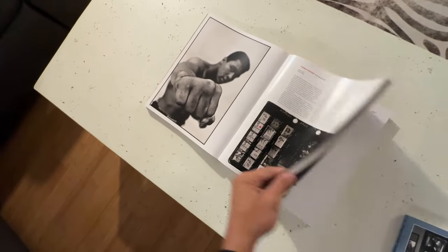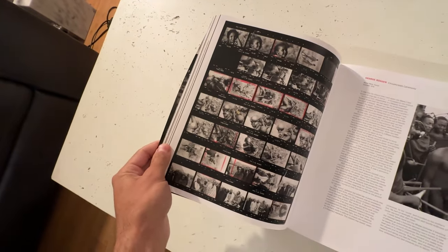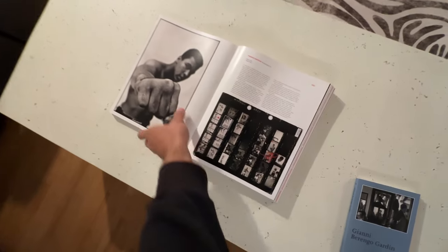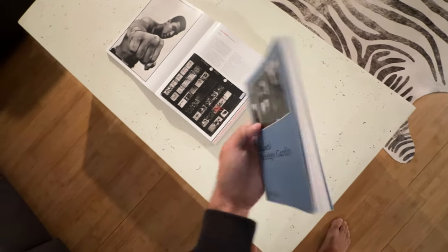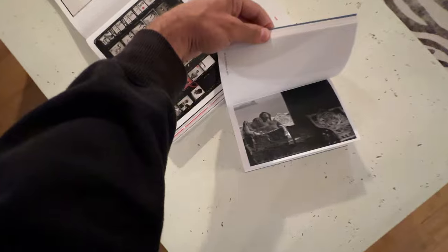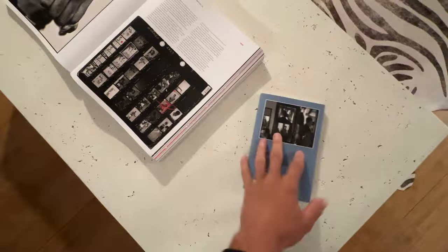Here we have the Magnum contact sheets, which I think is a really great resource to see how the photographer managed to capture the moment, and you can learn a bit more about the behind the scenes. It's a really good book. This is one of my more recent ones, Gianni Berengo Gardin. This is a really great Italian photographer, and I've just been looking through some of these frames. Really good stuff. I really enjoy the small format, but essentially the message is simple.